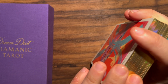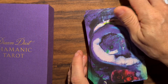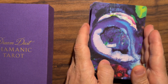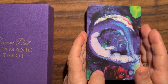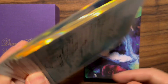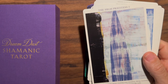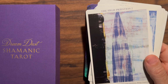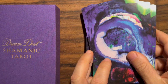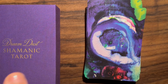And if that is something that you're not into, then maybe this deck might not be for you. But I am an art lover. And so for me, this deck was definitely a go-getter. I needed to get this deck, from the colors and the paintings and the artwork, definitely a winter deck for me. At least that's what it resembles to me. So you guys, that is the Dream Dust Shamanic Tarot. And now it's time to move on to the 3 last decks.